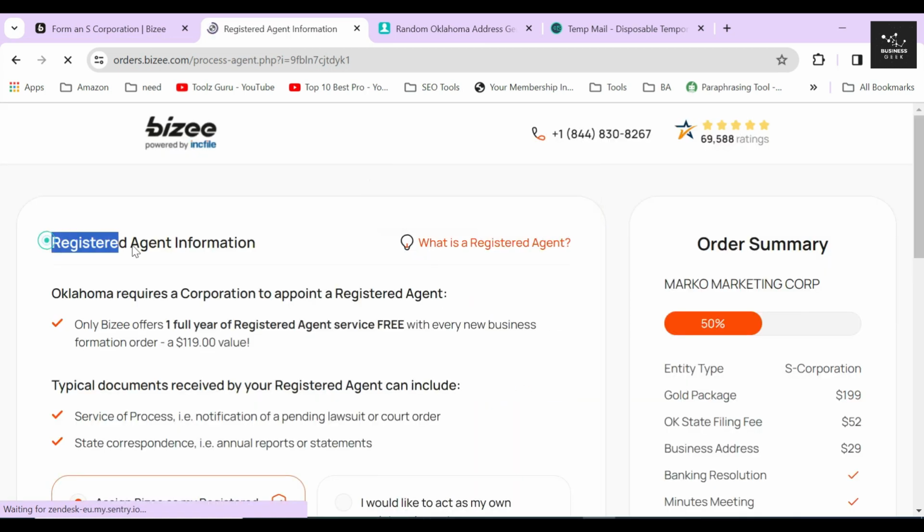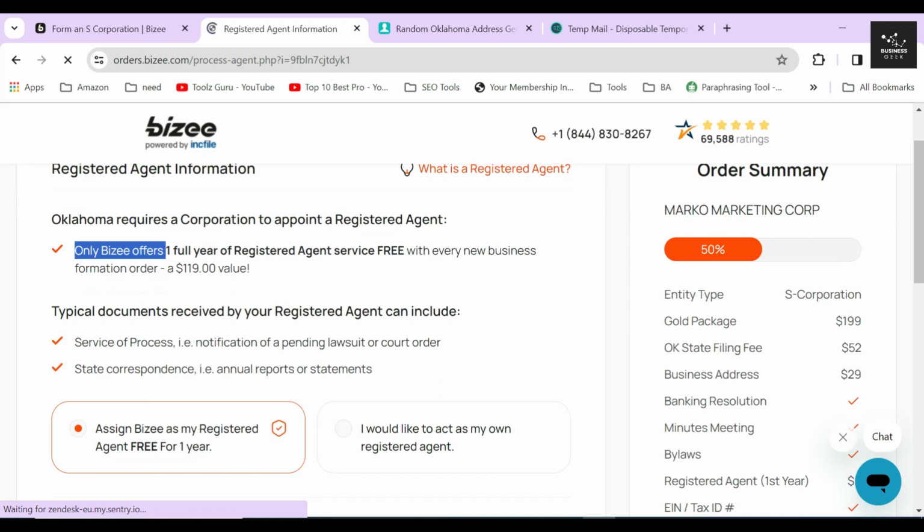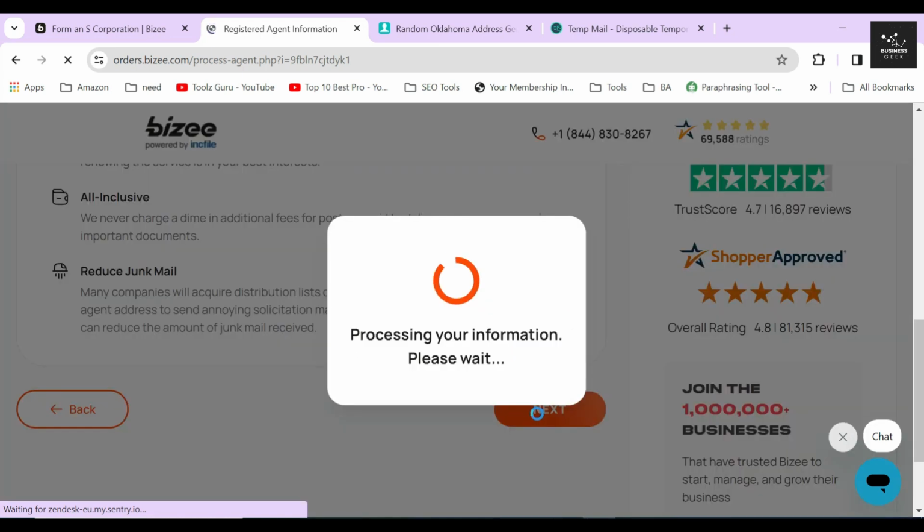After that, Bizee will ask you whether you want to get a registered agent through them or not. Getting a registered agent is a legal requirement in order to file a corporation in any state. So one way or another, you are gonna need one. Bizee is providing registered agent service free for 1 year, and after that, it's $119 per year. So, I highly recommend you choose the free 1-year option and then click on the Next button.